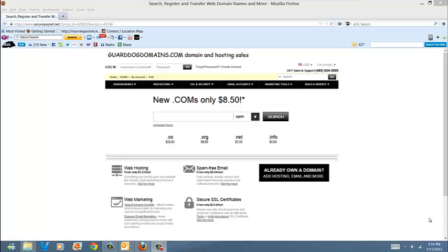We're also going to show you how to pick a theme, which is basically a web template. It's a website template with a theme, which helps make it easier for you to design your website.